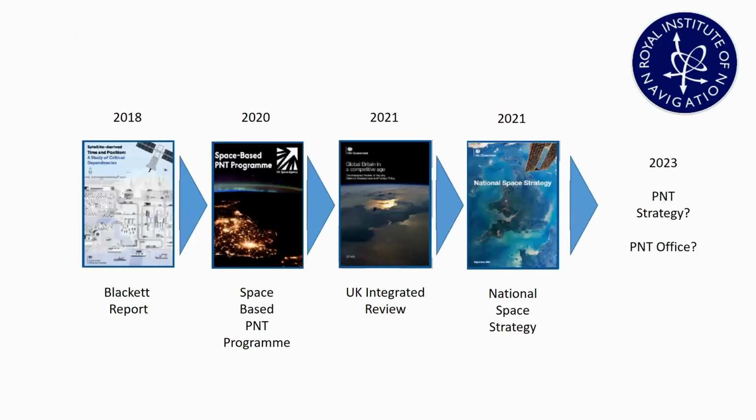Is the government doing anything about this? Yes, more slowly than we would like in the RIN, but I'm optimistic that after various reports, each of which you can Google at leisure, and they're in the public domain, we've been involved with all of them, there is a recognition that this is a serious issue and needs to be addressed. And I believe there will be a proper strategy and associated standing office in government to address the risk to critical infrastructure from a loss of satellite navigation. I hope that'll happen later this year.